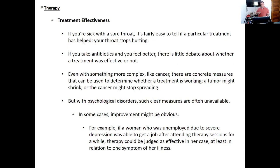If you're sick and you have a sore throat, it's fairly easy to tell if a particular treatment has helped your throat stop hurting. If you take antibiotics and you feel better, there's little debate about whether a treatment was effective or not. Even with something more complex like cancer, there are concrete measures that can be used to determine whether a treatment is working. A tumor might shrink, or the cancer might stop spreading.